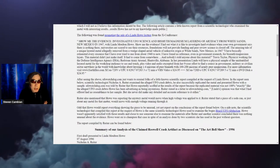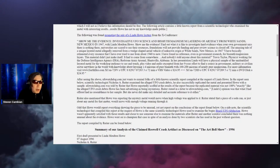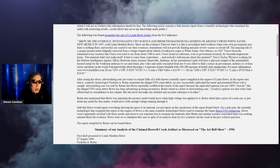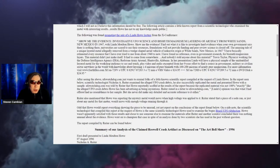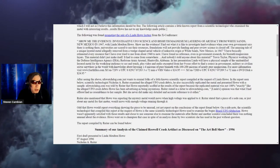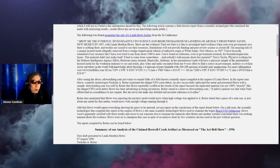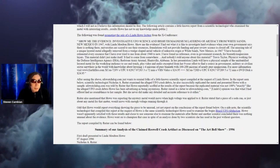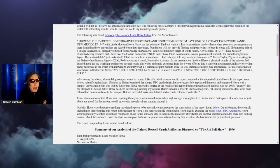In her presentation, Linda will have a physical sample of the unidentified layered metal for the workshop audience to see and touch, plus a video of her audio excerpt from her 9-year effort to find a source in government, military, or civilian sector anywhere in the world with knowledge about layering 1 to 4 microns of pure bismuth. And of course, you could buy the VHS video for just $24.95.